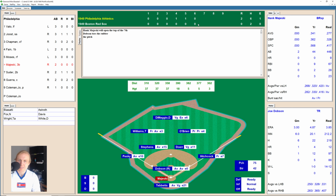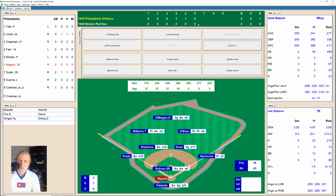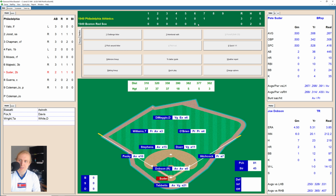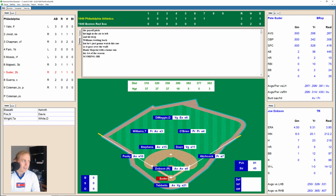And we go to the top of the 7th inning, and the Red Sox have no offense today. 1-0 is the count on Hank Majeski. Now it's 1-1. Now it's 2-1 as Dobson misses once again. He misses high again. 3-1 now is the count. And there's one that hits that corner for a full count, but Dobson's been playing with fire, and it burns him this time as Hank Majeski gets a home run to left field, once again over the head of Ted Williams and over that green monster.